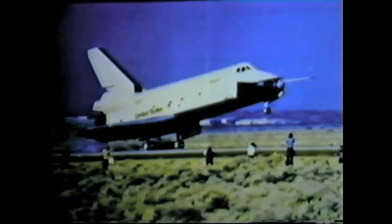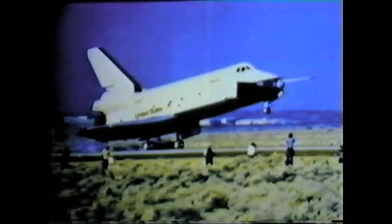Well, after the flight is over, the space shuttle leaves its orbit and comes down, re-enters the atmosphere and comes down like an airplane, like somebody coming back from a trip on a DC-9. And in this picture here we see one of the tests of the Enterprise where it landed on a runway, proving that the space shuttle can indeed come back through the atmosphere and land like a glider.